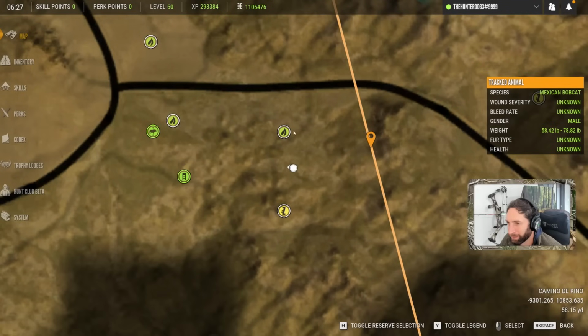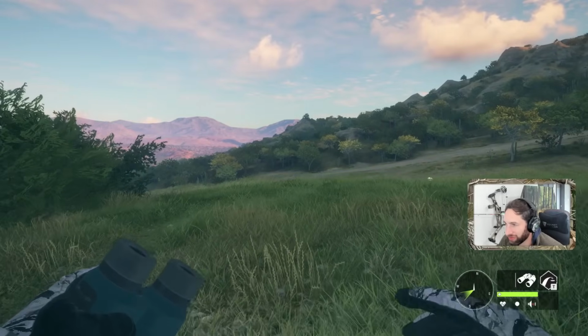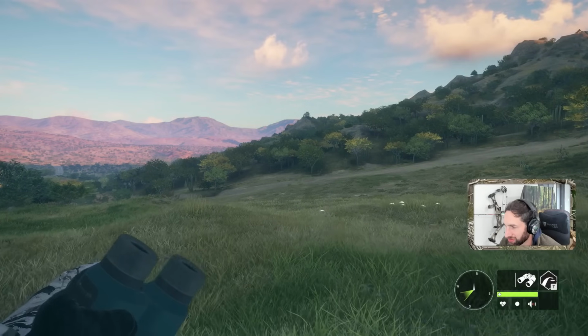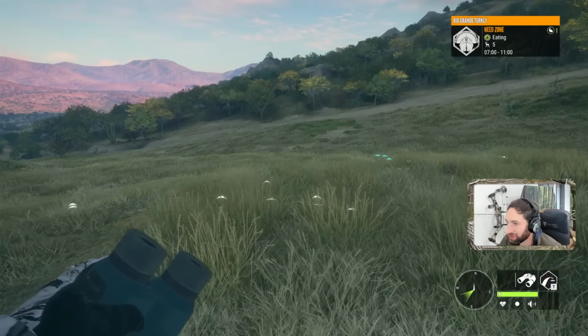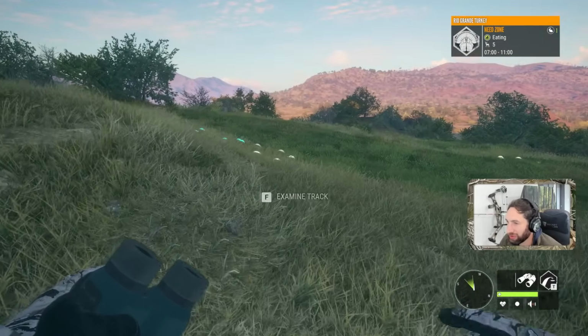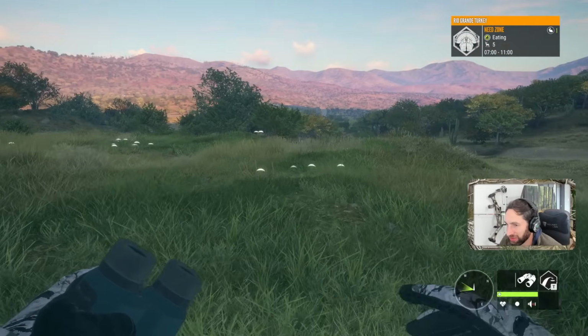Gobbler. Yeah, they should be right down here. There should be tracks everywhere. Or at least one set of tracks. These here are turkey tracks. More turkey tracks. And more turkey tracks. The whitetails seem to be non-existent.